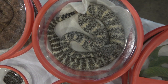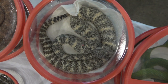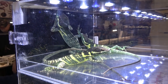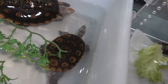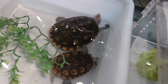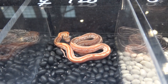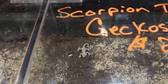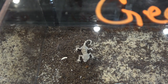This is a really cool looking rattlesnake with a pastel pixelated pattern, and if it wasn't venomous, I probably would have taken it home. This little guy is a scorpion tail gecko and will get around 3 inches and will have a curled tail like a scorpion's metasoma.